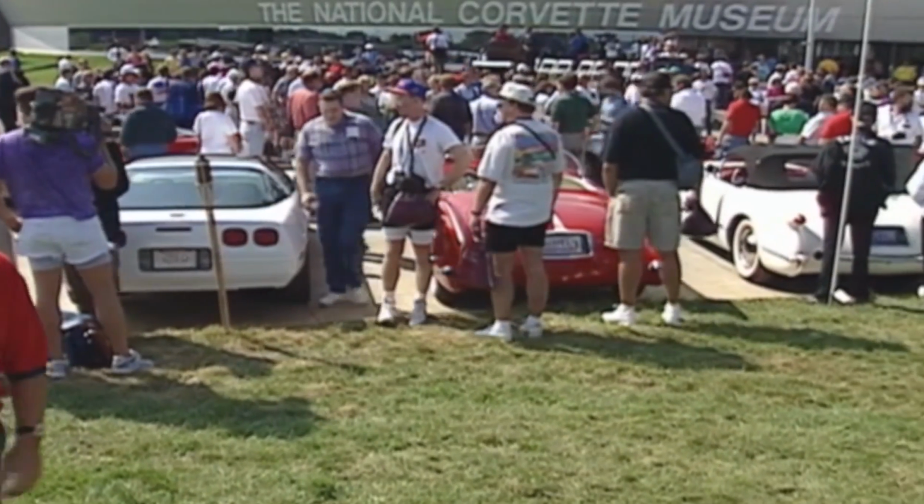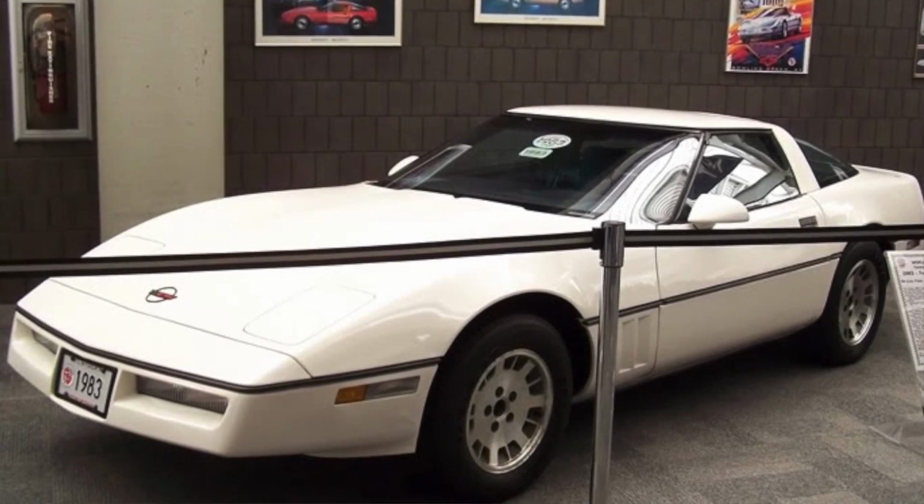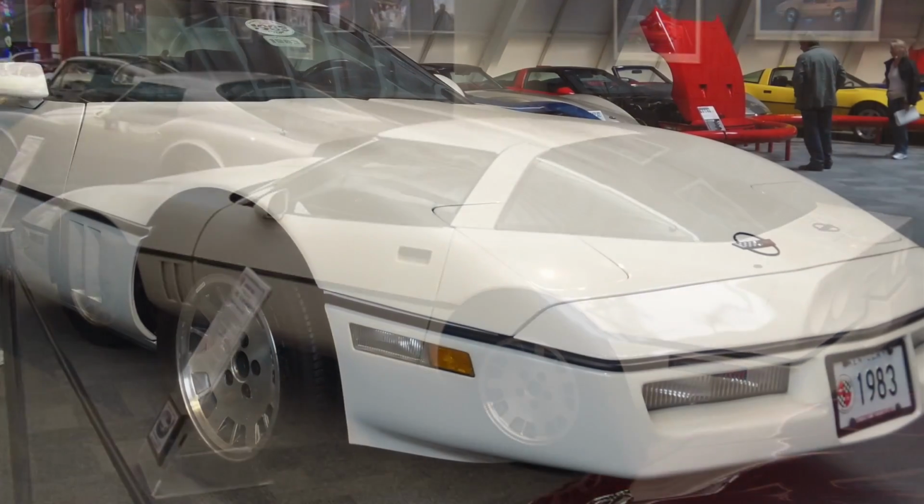That's exactly what happened, and it stayed in the plant until the Corvette Museum was built after I retired. By that time, we had decided that whenever the museum wanted the car, we would take it over and let the museum put it on display. They were better suited to do that than we were as an assembly plant. And that's precisely what happened.